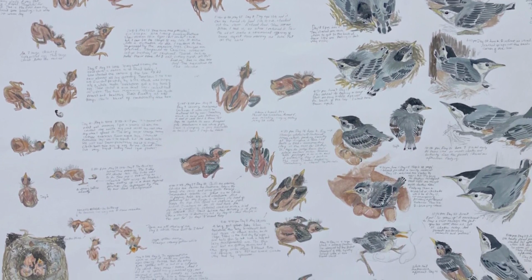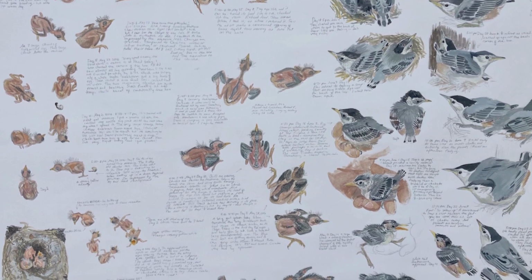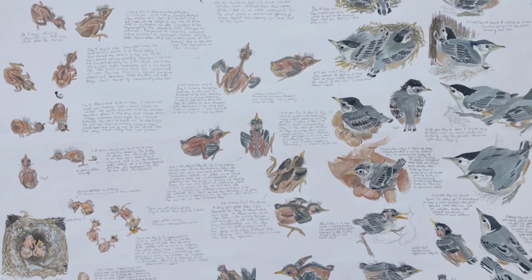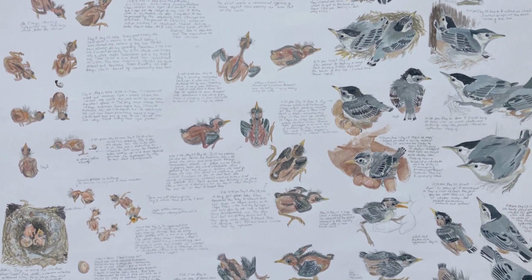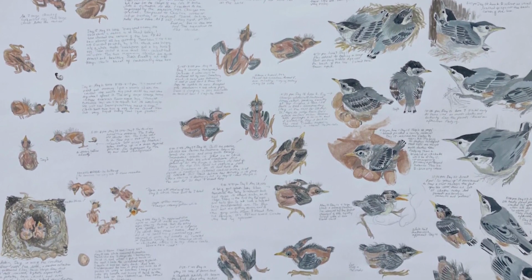Julie was working on writing a book about the development of the baby birds that have been in her care. This is a panel from that book, but this specific panel was never published. This is the first time that it's been shown, and it is remarkable to see the life-size gouache illustrations of the development of these little nuthatches.